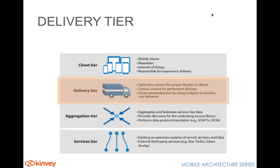The delivery tier is a new tier that is introduced that is responsible for optimizing the content for proper display on the device. Again, you're going to deal with everything from devices that are completely headless, as in they have no display, to devices that have very tiny displays, all the way to the traditional desktop devices with large displays. And you want to ensure that you're optimizing the content delivery based on display size of the device. You also will need to cache the content to ensure that if these devices are offline, they still have access to the data they need. And even though they might be online, they might be on a very poor network, so to ensure performance you again want to do acceleration of the data with caching.